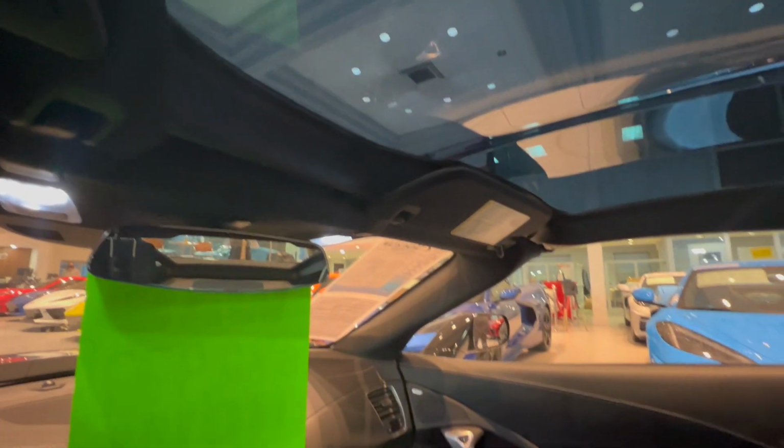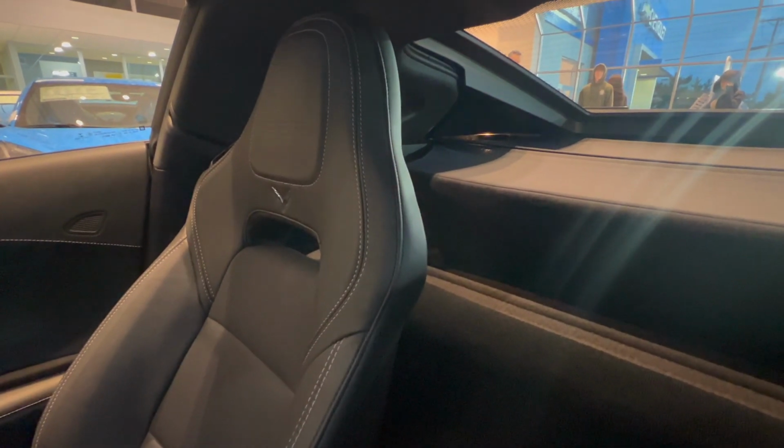I am considering actually getting this possibly for my C7 Corvette Grand Sport, because I do drive my Grand Sport year round. And I would love nothing more than to have a roof like this on my car. So I need to do some research and see where I can actually find something like this for my C7 Corvette Grand Sport. As you can see in the back, this car also comes with the cover.